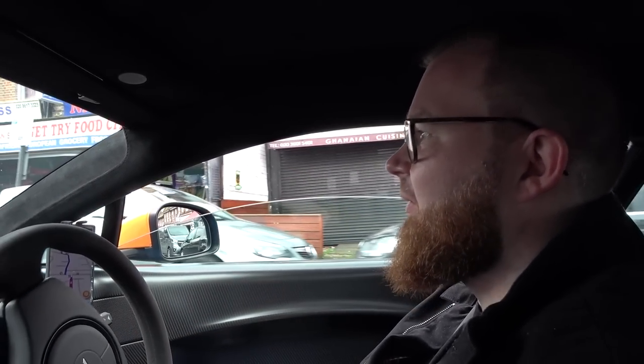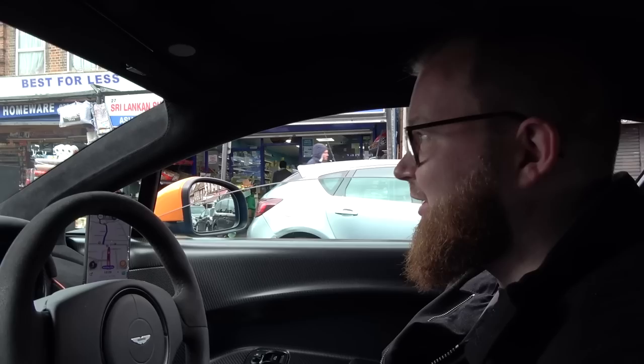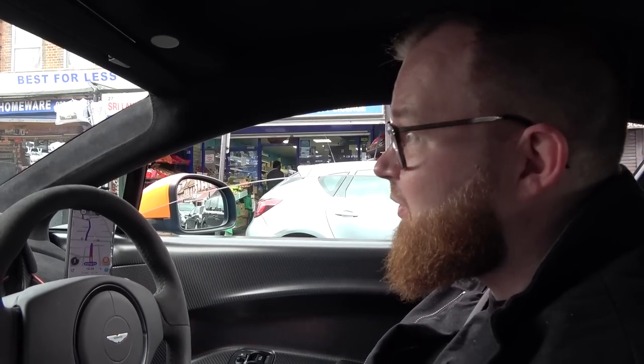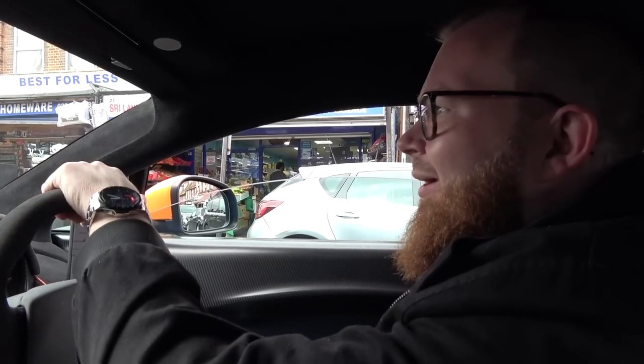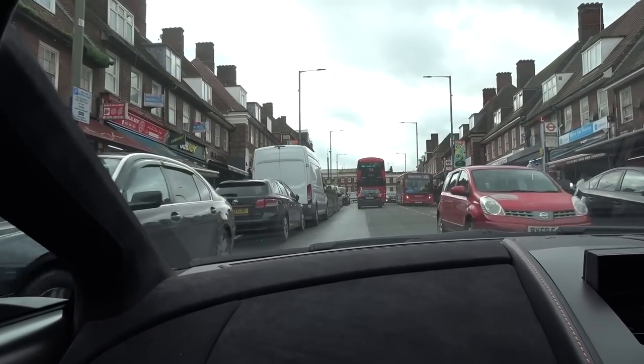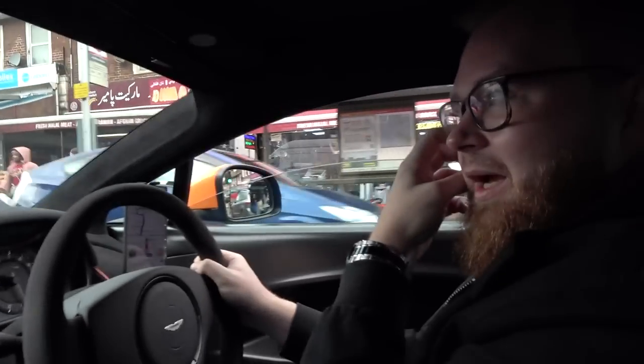In a GT8, which is... Good luck. I think handbrake will be required for this. Is this where we cut before we do this, just in case? No. Oh, we made it. Nice. Throw the gloves a little bit, and we'll be absolutely fine.